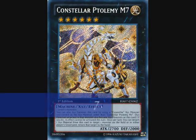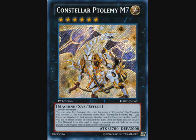In at number 7 is Constellar Ptolemy M7. Now this is a very recent hatred of mine. I don't see this as often because it's not used as often as another Constellar monster which is further down the list. But it's still a pain in the neck. I mean, the ability to bounce back during either player's turn a target that's in the graveyard or on the field. Yeah, the amount of times it's bounced back my Maiden and Blue Eyes or any cards that I think are key into getting strategies going off is highly frustrating.